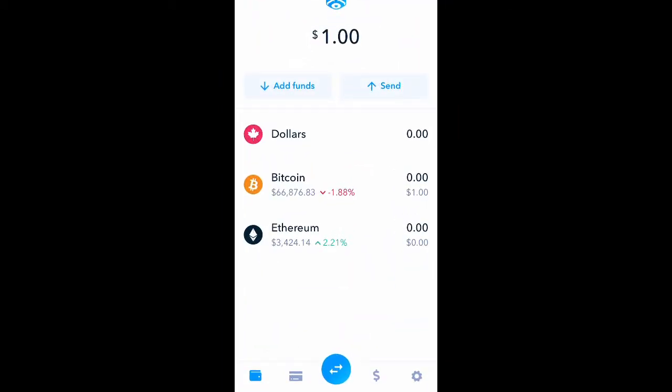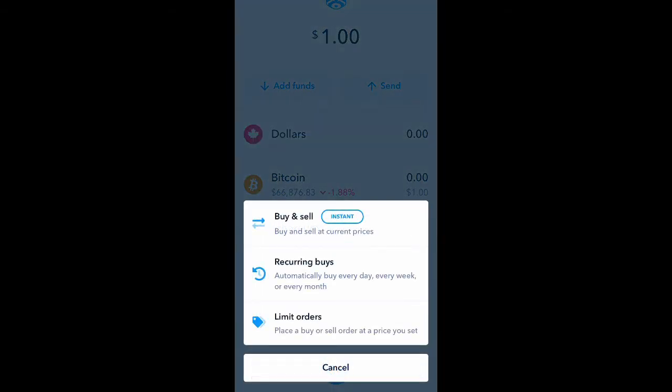Okay, Shakepay. So Shakepay is also going to accept deposits. It's not within this trade icon. If you go on the trade icon, you can see you can buy and sell instantly, set up recurring buys. These recurring buys don't take from your bank account. You have to, say, put in $500 into the Shakepay, and then you can set up a recurring buy where maybe it buys $10 a day until you run out of the $500. And then, of course, you can do limit orders, just like you could with Bitbuy.